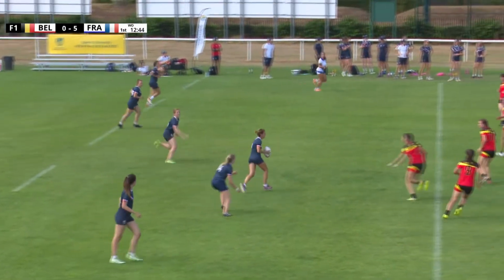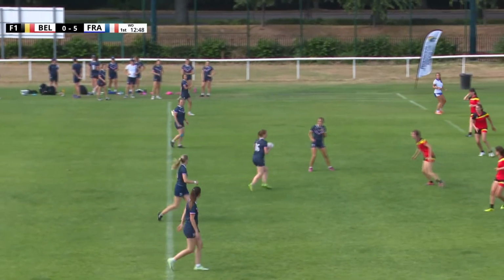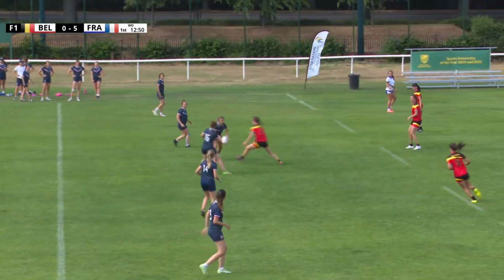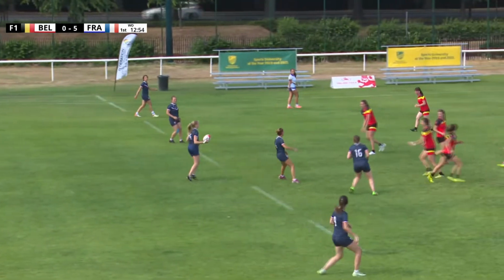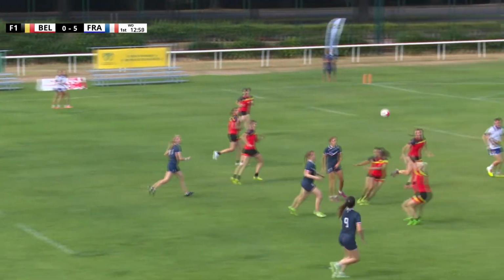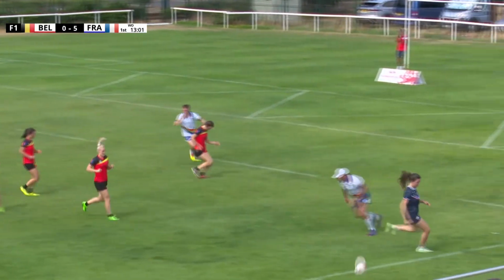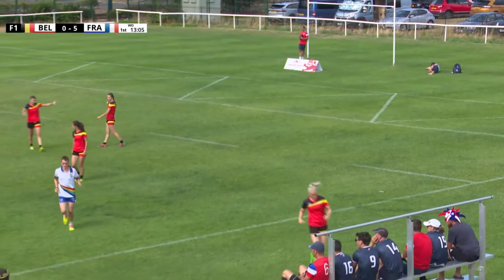France are running riot here at the minute, and this is the thing as well. Another feature is how fluent France are in attack, but also Belgium just struggling to get anywhere over the 10-metre line when they have the ball themselves. That was lovely.